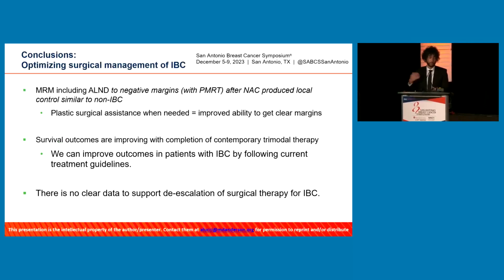So in conclusion, I would say that modified radical mastectomy, including removal of the axillary lymph nodes and resecting the tumor to negative margins, of course followed by post-mastectomy radiation therapy, produces local control you can get similar to non-IBC. And it's important to get the plastic surgeons available up front and involved to not only help get the margins clear, but potentially for lymphedema surgery as well.